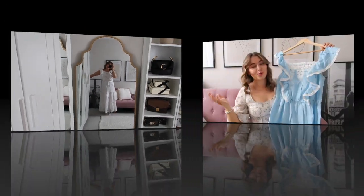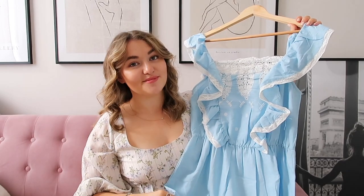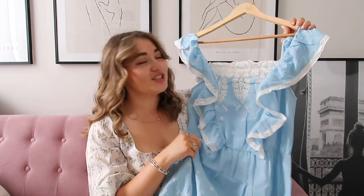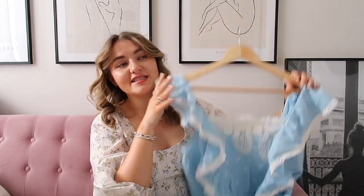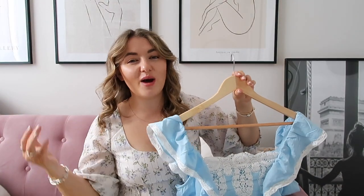Who's with me? And it wouldn't be a PetiteElliee haul without the same item in 2 different colours. I am honestly such a granny, guys. I just can't help myself. I love it when I see the same item in different colours, because if I know I'm going to love that item, that's a different way to style it, that's a different way to wear it. It just changes up the outfit without actually changing up the item.